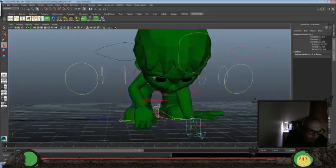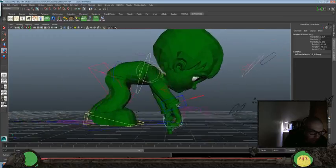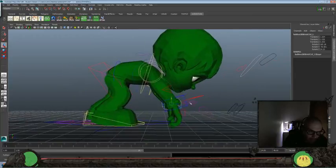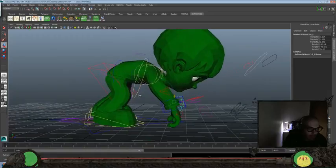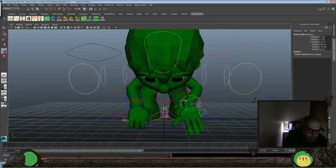I did kind of like having straights in those arms though, so we'll see. Maybe we'll go back to that, but I think the overall posing gives a little better silhouette if we can do it this way. It's easier to see that there's some spacing in here and it's not just all one clump. So let's bring that down.